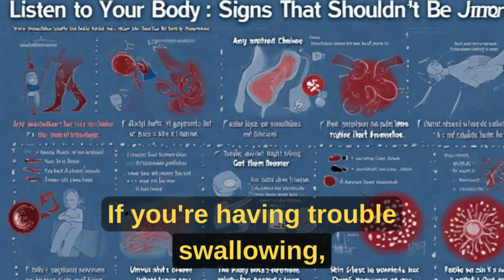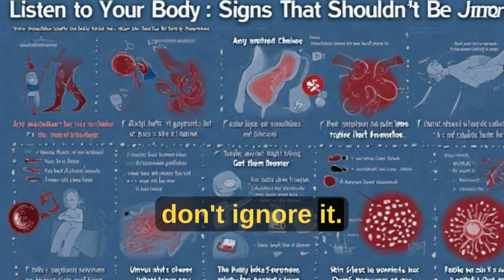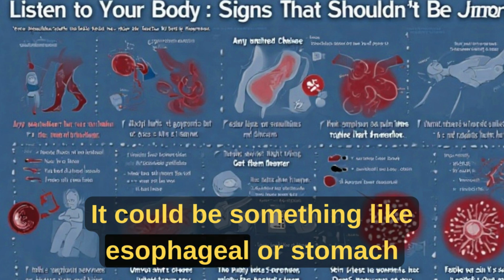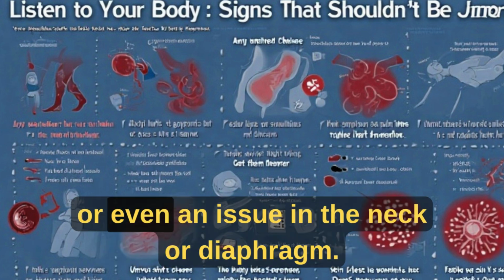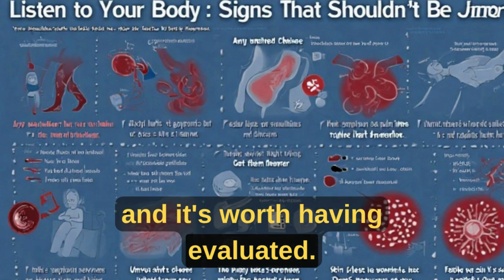If you're having trouble swallowing, feeling pressure in your throat or chest, don't ignore it. It could be something like esophageal or stomach cancer, or even an issue in the neck or diaphragm. The medical term for this is dysphagia, and it's worth having evaluated.